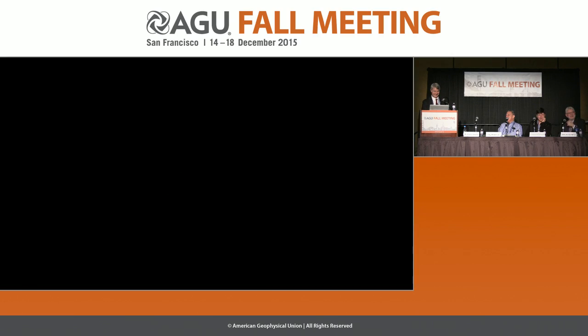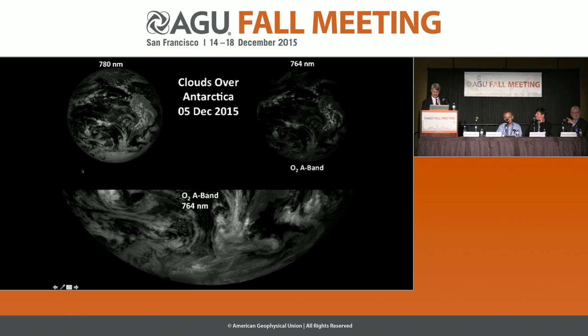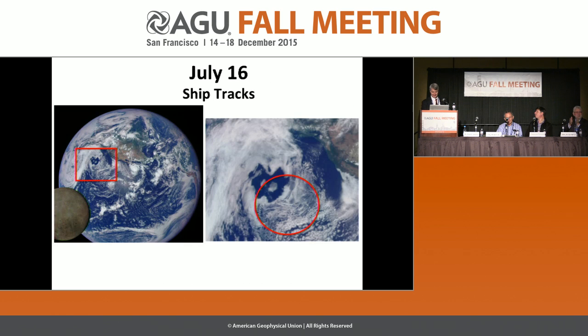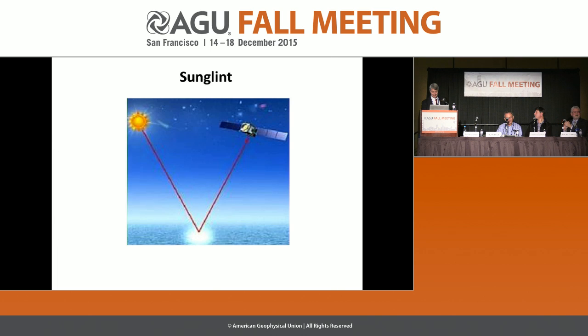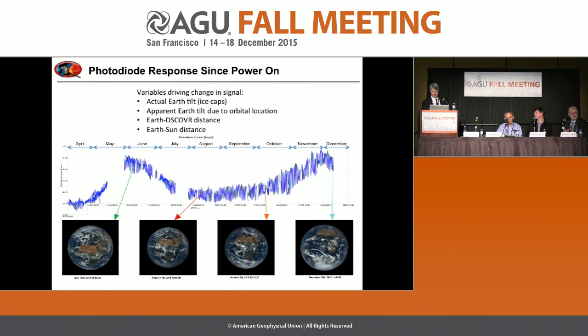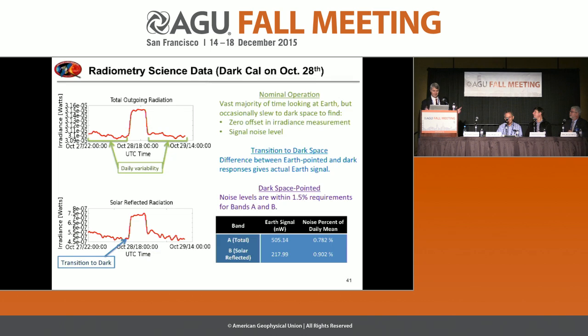Okay, good. So anyway, dealing with the instrumental effects is a very important job, and we have good results for that. And on the imagery slide, you can clearly see that we are pointing at the Earth, we're pointing at deep space, and we're pointing at Earth, and we can actually tell the difference. The uncertainty goal for the total channel was to be better than 1.5%. Anyway, we are achieving that at this point.